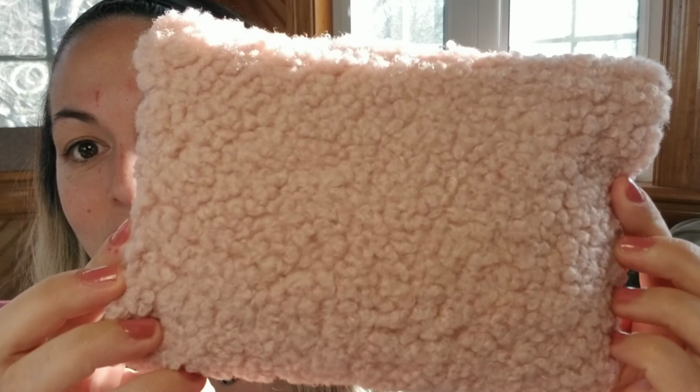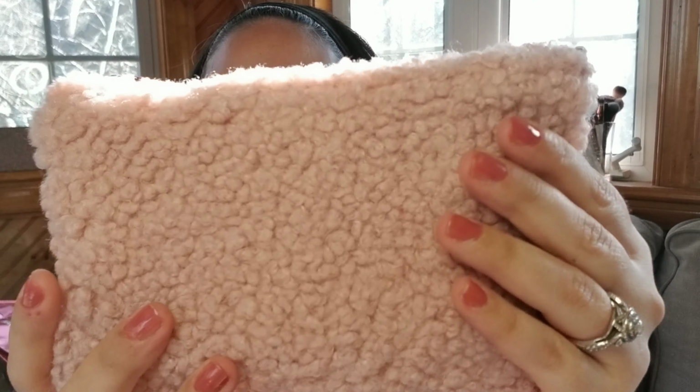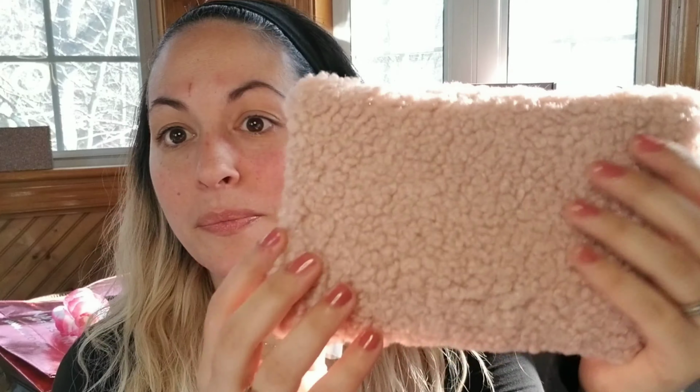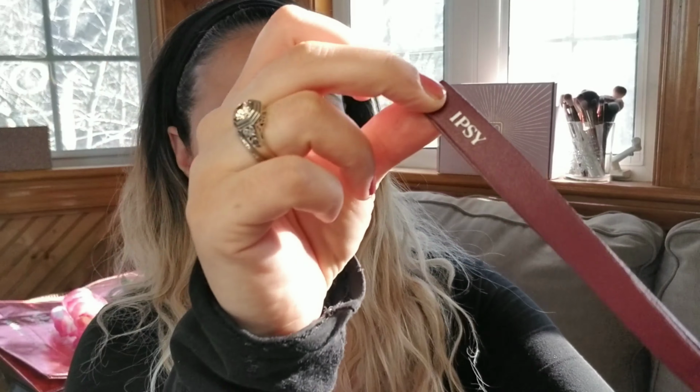Look, it looks like this. Oh, it feels like carpet almost. It's so comfy. This isn't the most beautiful bag in my humble opinion, but it's fine. And I never saw the little strap come in a cover before, so it says Ipsy right here. And let's just get into it.